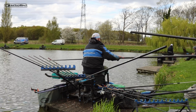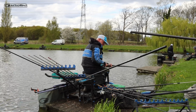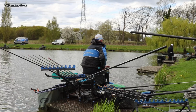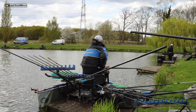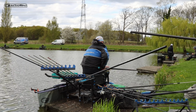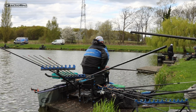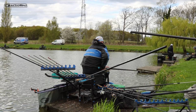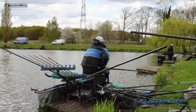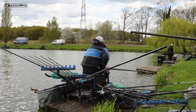Right, we've made a little change. See if I can catch them till end down this edge. Normally here you always get some signs, visible signs that the fish are there. I haven't seen any. But this place you never know.